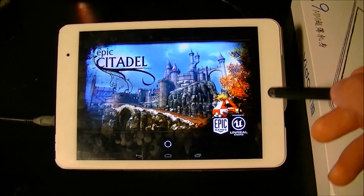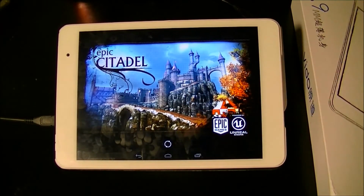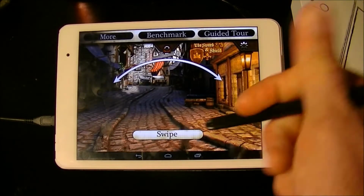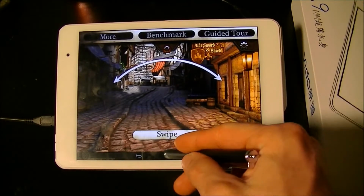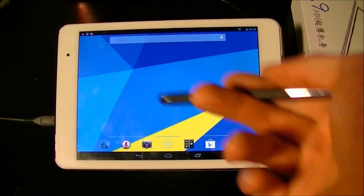Now for this program, it's a very intensive graphics benchmark. I'm not going to do the benchmark because it takes a while, but I got an average score of 47 frames per second, but it can vary.